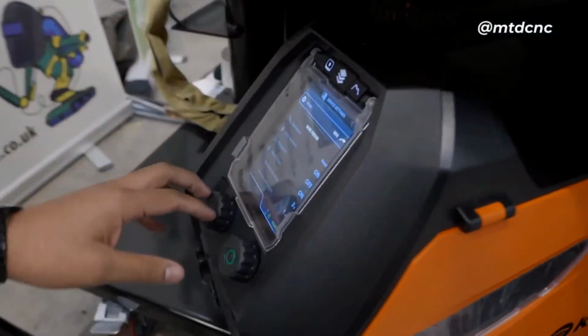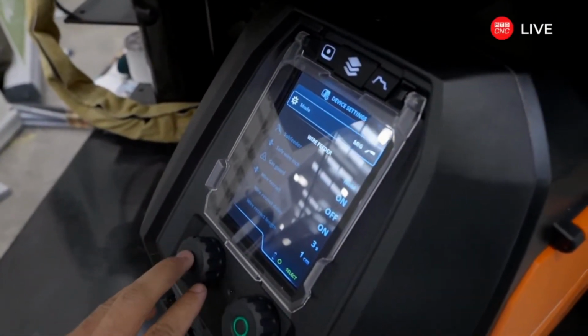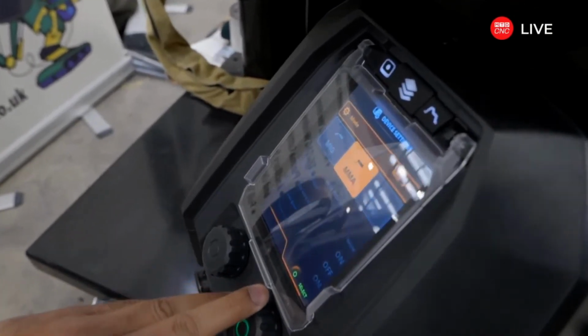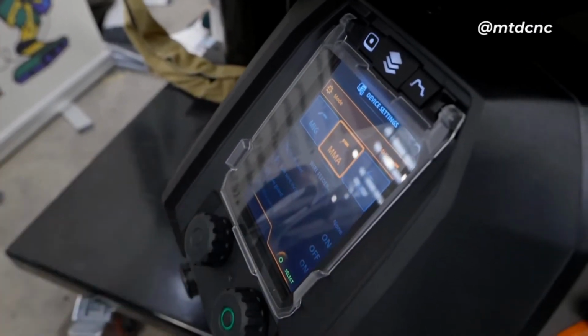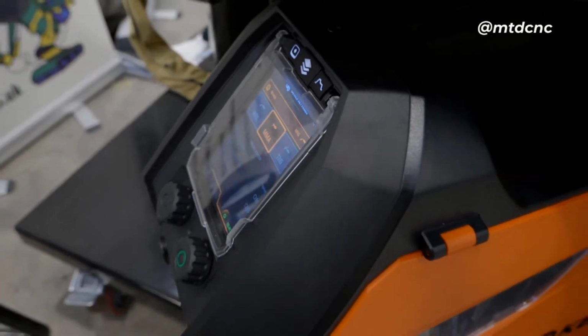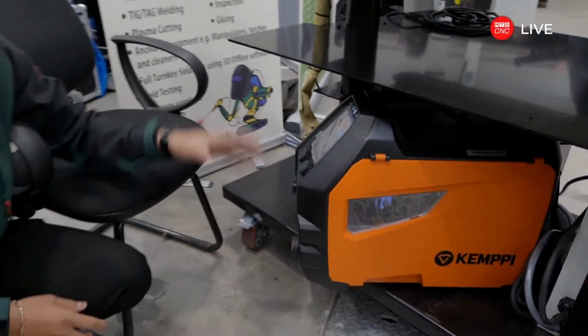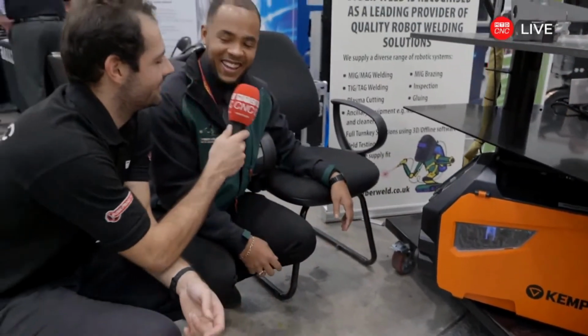So this is actually one of their brand new ones. You can set your mode. You can set whether you're using TIG or whether you're using MMA, which is basically standard MIG. So you can set it different ways there. So this looks fancier than the readout on my car. Yeah, it is quite fancy. It set you back a bit, but it does the job and it will last for years.